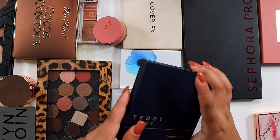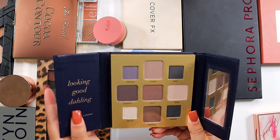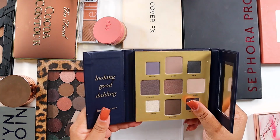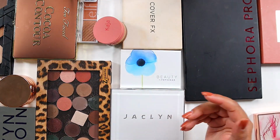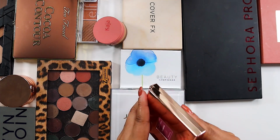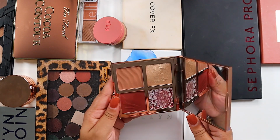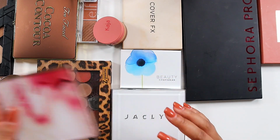This one, I don't even think I ever opened. I want to say I got it in a BoxyCharm. This is by Butter London. Yeah, the plastic is still on it. This is actually an eyeshadow palette. Oh, okay. So this should have been with the eyeshadows, but we're going to declutter this also. Here's another one by Juno & Co. What is this? I don't even know what these are. Ooh, that's pretty though. That's really gorgeous, but I'm going to have to let it go still. I'm not going to use that.